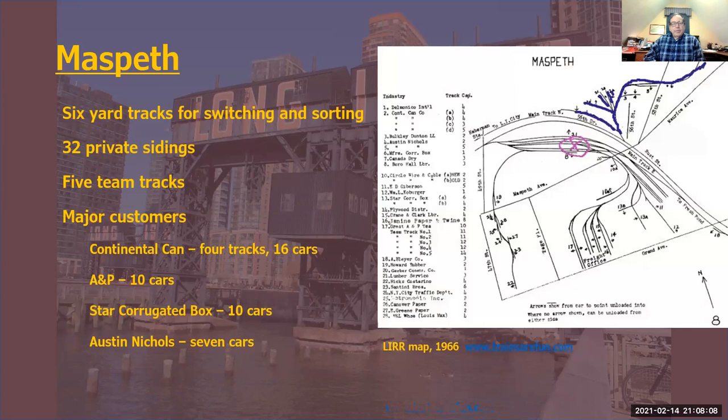Not too far away was the Maspeth Yard. There were 32 private sidings in the area, including Continental Can and AMP, and also five team tracks. Team tracks, I should mention, are where first horse-drawn carts, later trucks, would come to load or unload freight from boxcars and other kinds of freight cars. That's how they got their name. Today, they're known as transload facilities.